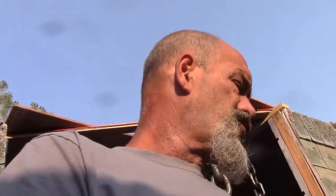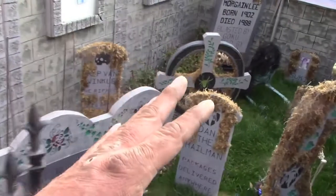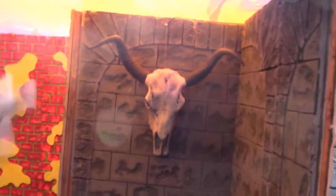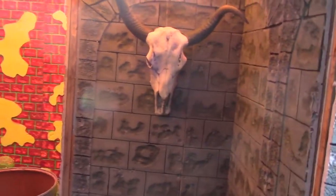But over here in the graveyard, we didn't do much of the change. It's still pretty much the way it was. We went and added some hands to that. And then we got in here, got the chandelier in, added some skeletal flamingos, and we got the skull in. And stuff still needs to be wired, hopefully later today.